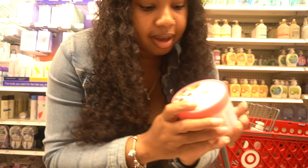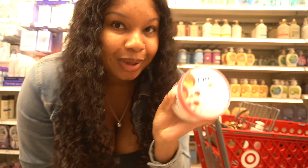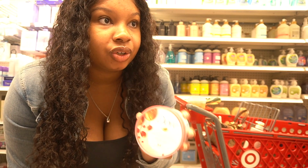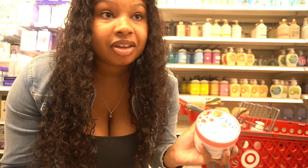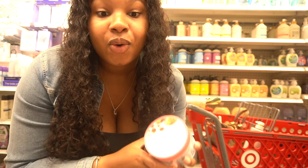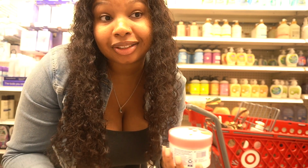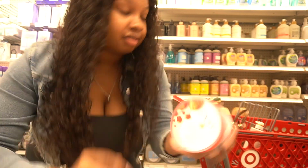We also have the Dove exfoliating polish. I've told you guys about this, but basically the goal of today is to just show you guys how I've been shopping for my hygiene, why I picked these products, and my must-haves. Basically, absolutely love this.